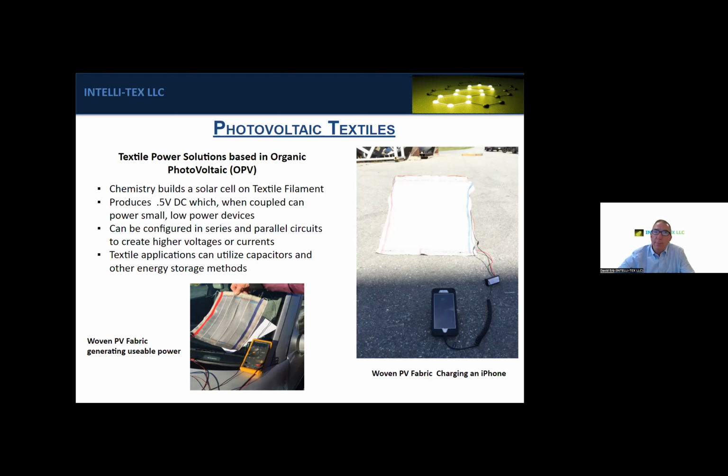Each filament produces about a half of a volt DC, which, coupled with small and low power devices, can power anything from GPS locators to ways of charging batteries. It can be configured in series or parallel, as I mentioned, and could also be integrated into a fabric to utilize capacitors as well as other energy storage methods.